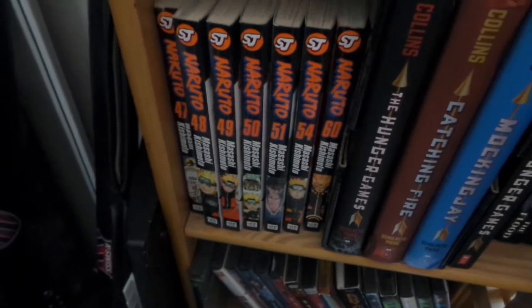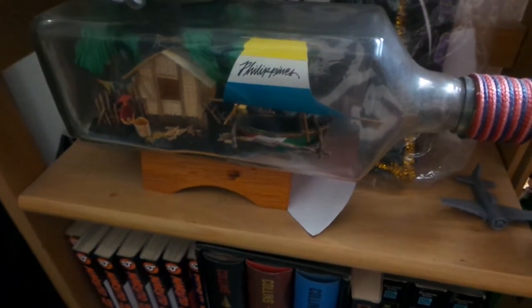But yeah, and then some Naruto manga, Philippines bottle thing, Madagascar thing we got from a cake or something, like a birthday cake. 3D printed plane, is that a Bearcat? If my memory serves me correctly.